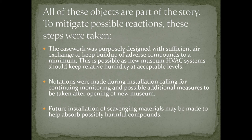So how do we reconcile that? And the casework was perfectly designed with a lot of air exchange so that there was a much lower possibility of maintaining a chemical soup in there. That's the hope on that, but it's a hope. So it needs confirmation. Notations were made during the installation process that this is a high danger case, needs continual monitoring, and possible additional measures of something like the scavenging film or activated charcoal. At this point, getting the doors open on time is the necessity. This museum opens a month from the 6th. So it's coming right up.